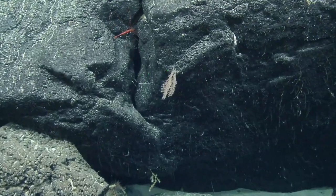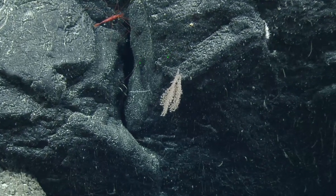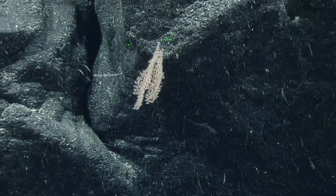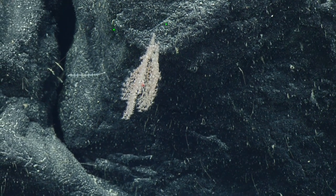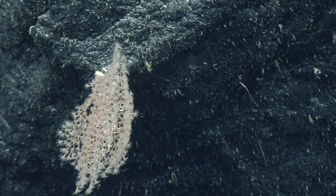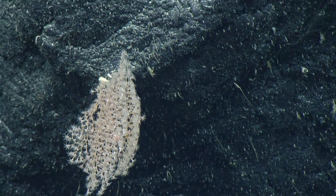Another tube anemone, looks like it. Oh, that's a big shrimp. Oh, maybe this is some chrysogorgia. Very planar. Wow, that's a really planar chrysogorgia. I feel like you never see that. What is this again? Some kind of chrysogorgia, but it's really, really planar.